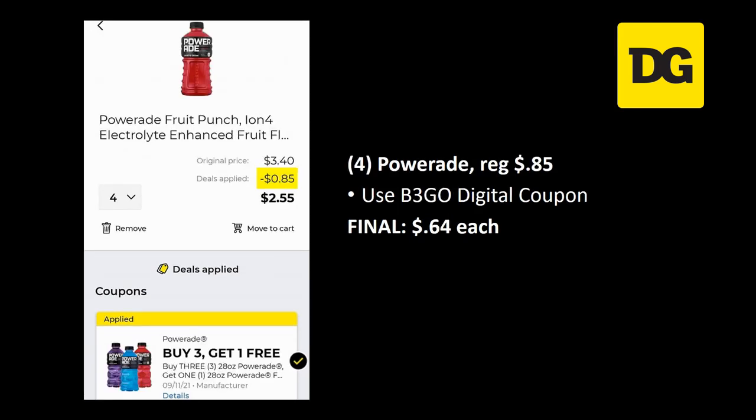We also have Powerade. You want to grab 4 of them. They're regularly priced 85 cents. We have a buy 3, get 1 free digital coupon, so 85 cents will come off. Final cost is going to be just 64 cents each once you buy 4 of them.